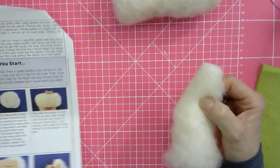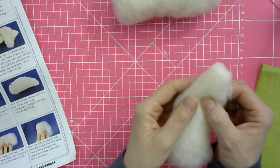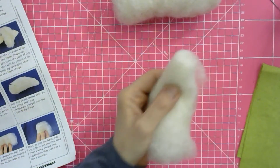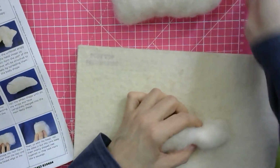I've got to turn the page so I don't go off tangent, which is what I'm very famous for doing. So I try and stick to my own instructions, because as everybody knows, there are lots of ways of getting to the same result.